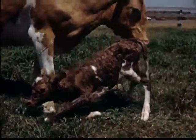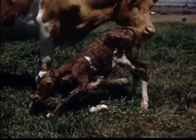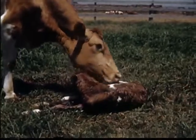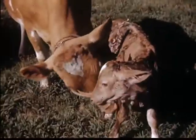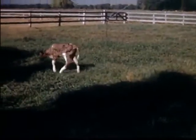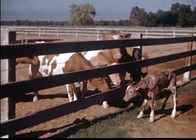One of the first things the calf tries to do is to stand up. Come on. Oh, too bad. It is the natural impulse for all mothers to guard their babies, and the cow has a deeper maternal instinct than any other animal. The neighboring cows are jealous and wish Daisy belonged to them. Cows want every calf they see.